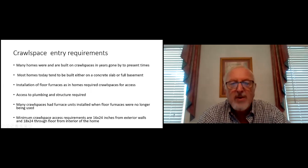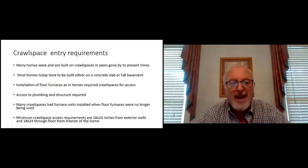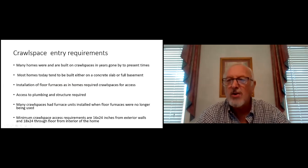So the minimum requirement is a 16 by 24 access from the exterior wall and 18 inches by 24 inches from the floor, through the floor from an interior of the home. And we'll show you a couple of examples of that in just a moment.